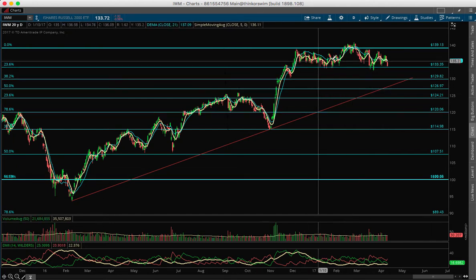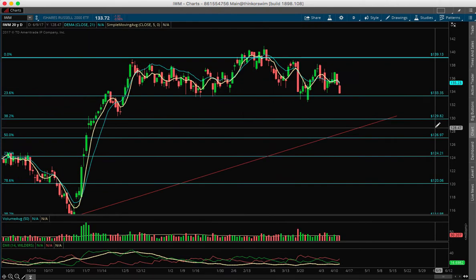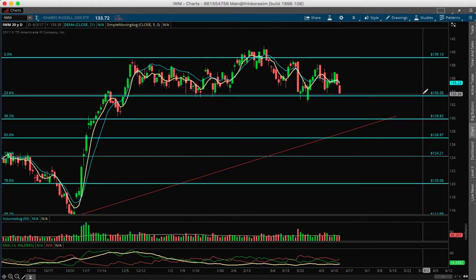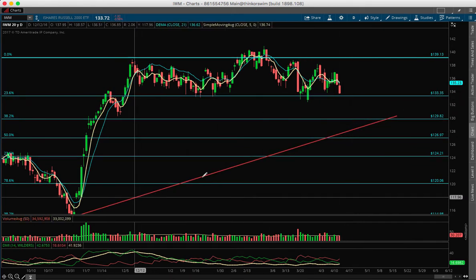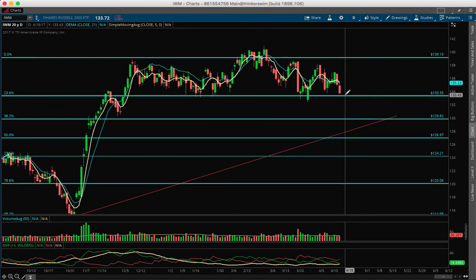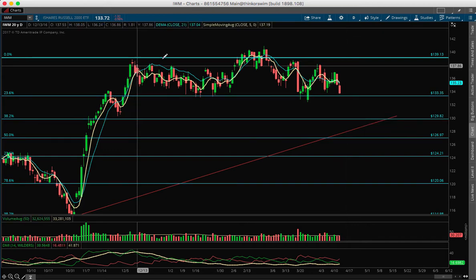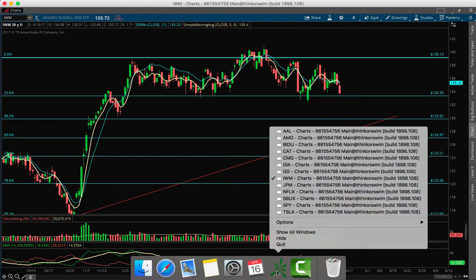As you can see here, it's very clear that the small caps have been moving sideways inside this rectangle for over 5 months since December. Let me zoom this out. Since December, the bottom is 133 and the top is 140. As soon as we break down right here, it will be healthy to buy it around this trend line, 129, 130. That will be nice. But there's a lot of support at 133. So let's see what happens. Maybe this one will give us a signal to go long. But for now, we have to keep watching because it's moving sideways inside a rectangle.